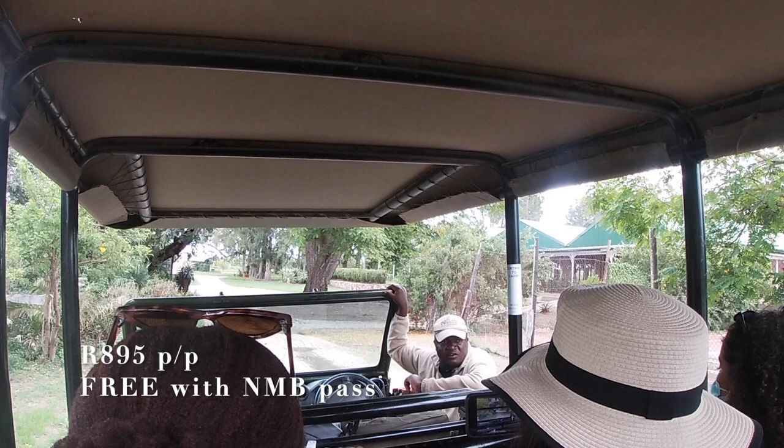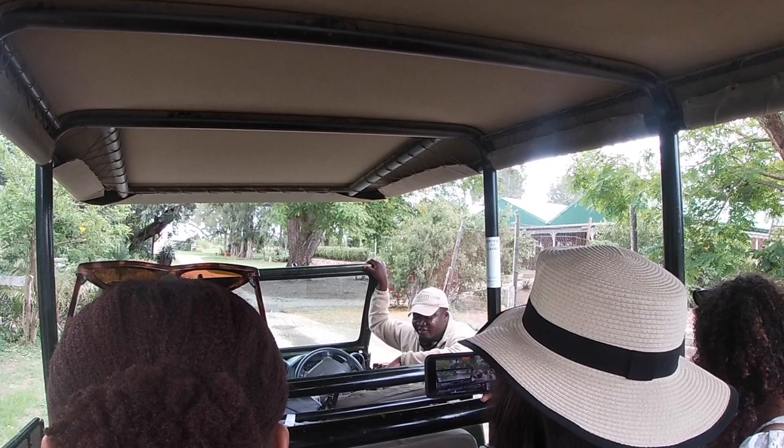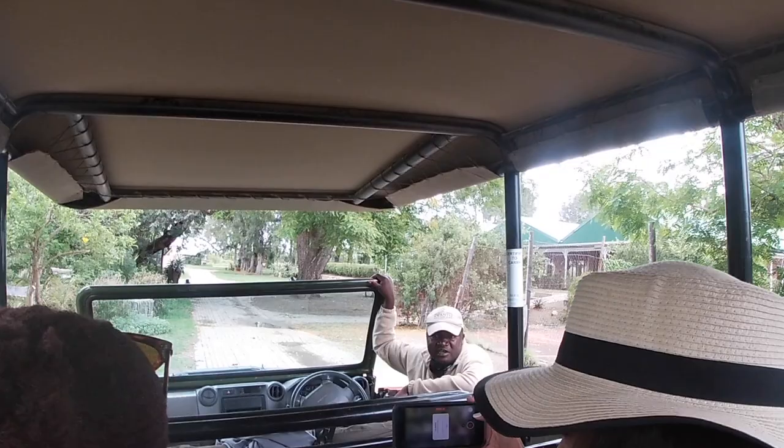Please don't make a lot of noise. These are wild animals, so minimum noise is all I ask. Okay, so this family hall is there, as I said. We've got different animals, including the Big 5 animals. But when we say general game, we mean animals like antelope, like bontebok and others as well.